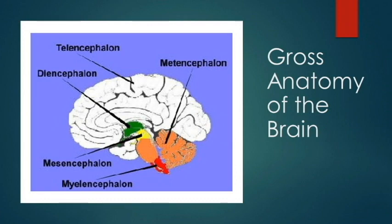So I want to start off by just reminding you the basics. The human brain is our command center, and it has this wonderful complexity to it. And as this very intricate organ, it's divided up into three main divisions: the forebrain, the midbrain, and the hindbrain. Now, there's a term that you will often hear a lot, and that term is cephalon. Don't be intimidated by it. The term cephalon just means head. So if you hear the term cephalon, know that it just means that there's something to do with the head.